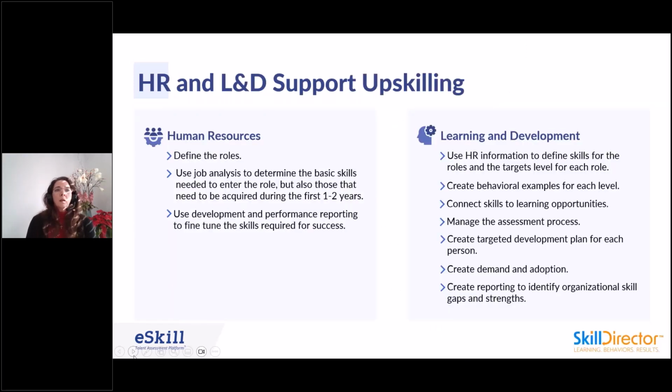Okay. So one of the things that I have learned very quickly is HR and learning and development are not always on the same page, right? They have very different goals in an organization. And so this is an idea around how do we help both of these organizations come together to create this important skill upskilling process.